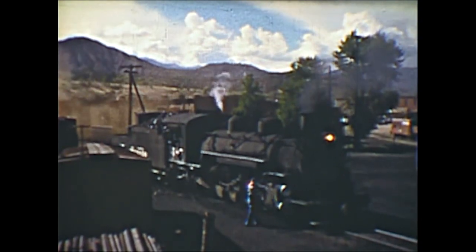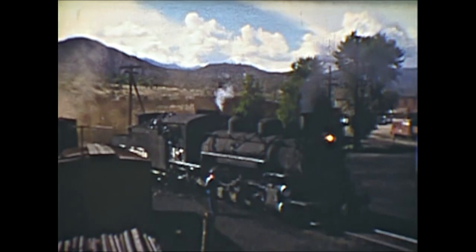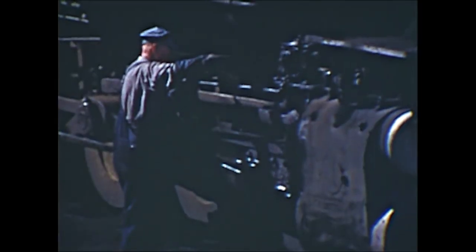In this sequence, we're back at Durango again, as the 487 is serviced, and the diesel, on loan from the U.S. Army, makes up a train of pipe bombs for Farmington. The 487 then leaves for Chama, while K-28 476 assembles the Silverton train.